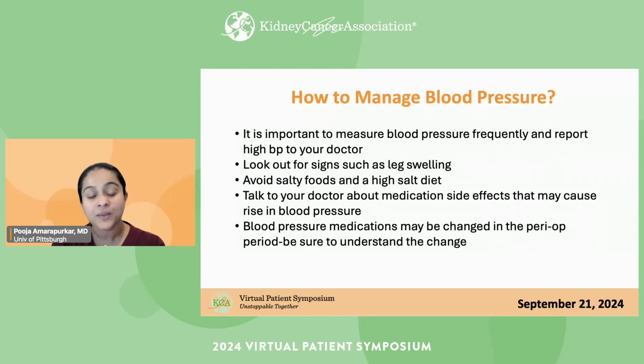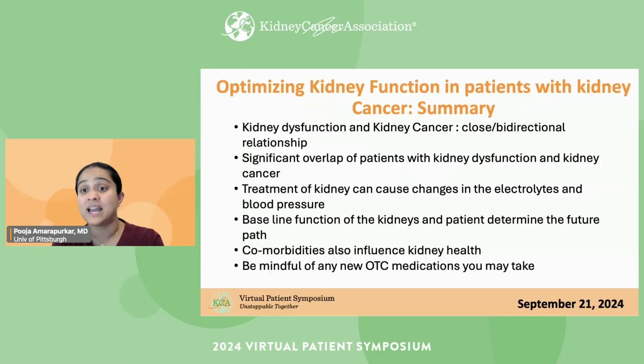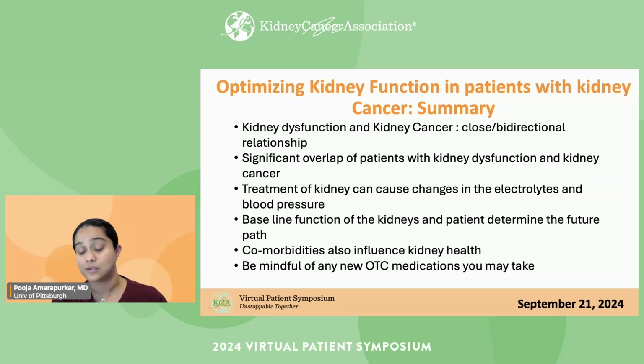So in summary, the kidney plays a very, very important role in managing things like blood pressure, fluids, volume, electrolytes, and kidney dysfunction, and not just kidney cancer, but any cancer has a very close relationship. And there is a significant overlap in the patients who would have cancer and the patients who would have kidney disease. Actually, there is what we now call a survivorship issue, that when patients survive cancer, as a result of the therapies they can have chronic diseases, and kidney disease is one of them. So treatment of kidney cancer can cause changes in the electrolytes. Treatments of the cancer by themselves can also cause changes.